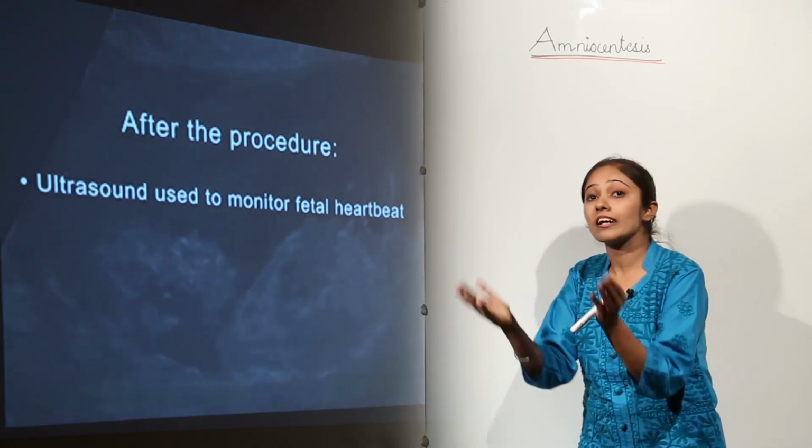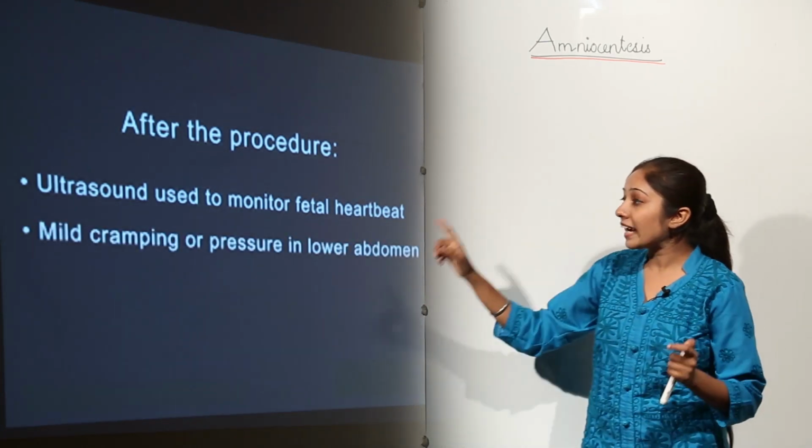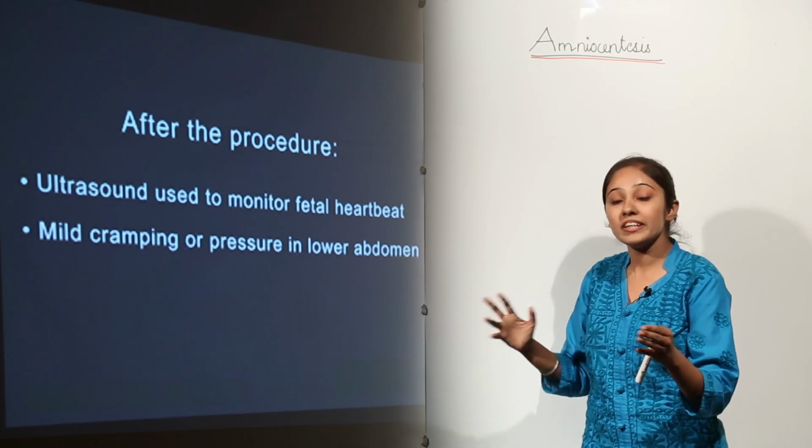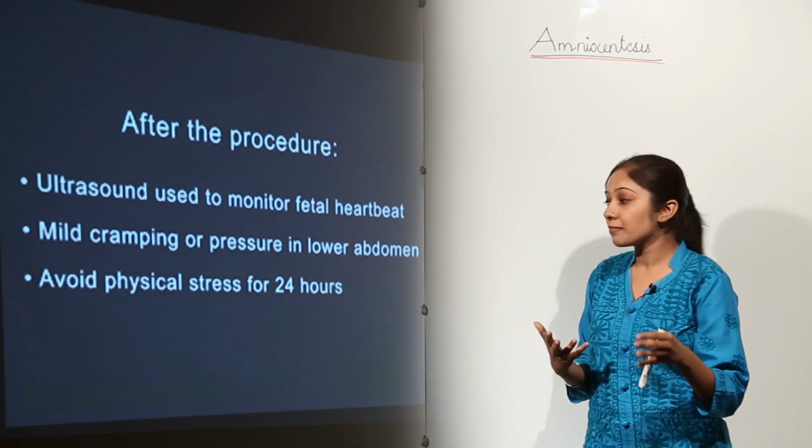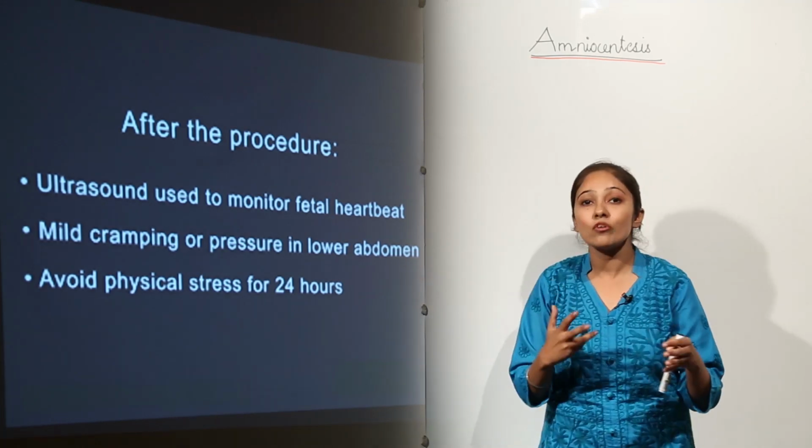After this procedure, ultrasound is used to monitor the fetal heartbeat. As I told you, continuous ultrasound is there, and mild cramping or pressure in the lower abdomen can occur in the mother, and the doctor advises the mother to avoid any physical stress for 24 hours.